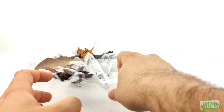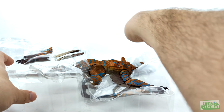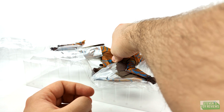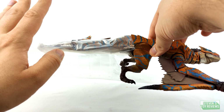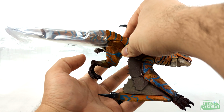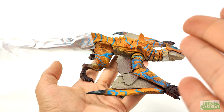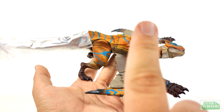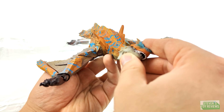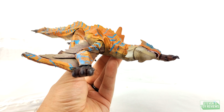Let's back this all out and let's get a look at the monster proper. So, as we remove... Oh, forgot. For those of you playing along at home, nothing fell off. But let's play a different version of the game. With every SH MonsterArts release, we normally pause to see what falls off when I take it out of the box. So, clearly nothing fell off. However, let's play a modified version. When I start handling it, what falls off? Let's continue. So we do have protective plastic at the tail. And it looks like they packed him in a slide state, which is cool.